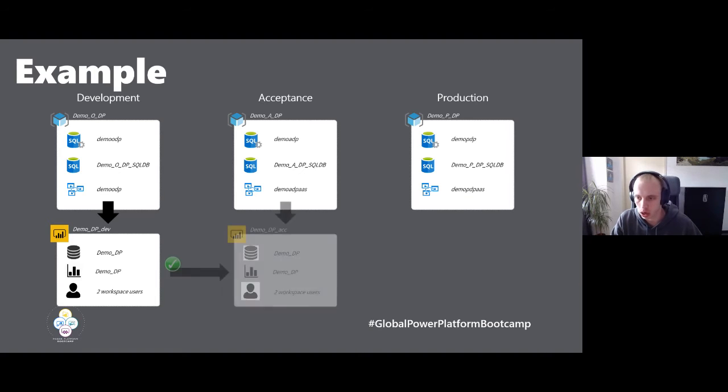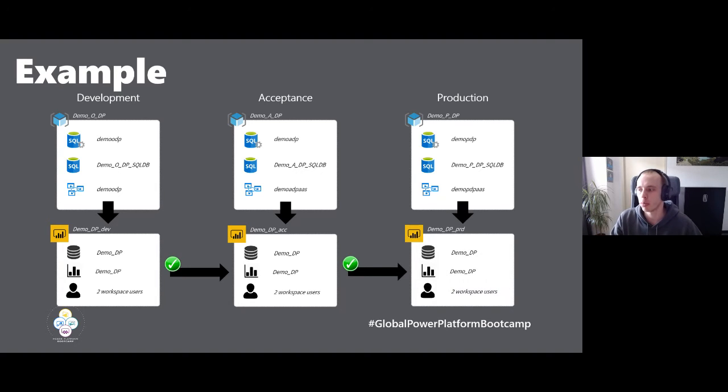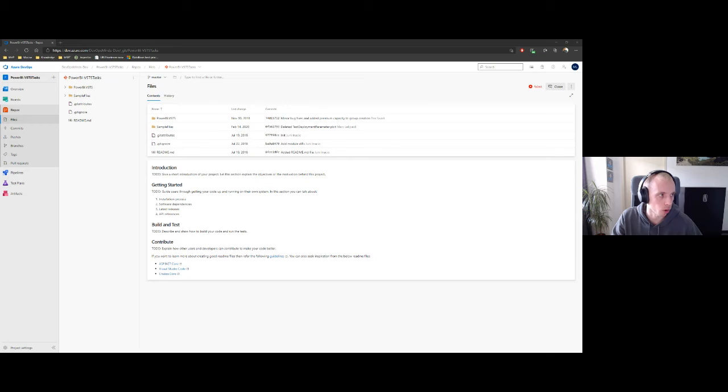After we're ready with our work, we can publish this automatically to acceptance by merging the development branch with the master branch. And finally, after our acceptance users tested this, they will automatically publish it by just approving it to the production workspace, where finally the end users will get access. So let me show you how this looks in practice.